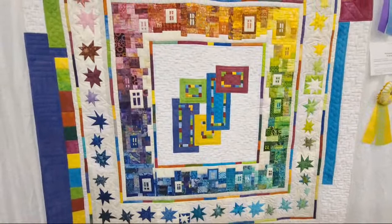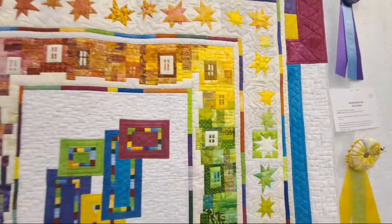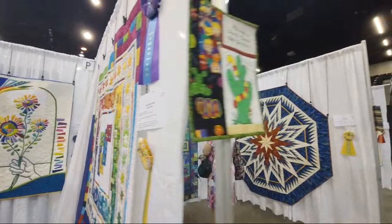Love the little use of circles. So many different designs on here. Done very, very well. There's one quilt over here that I don't think I got, but I want everybody to enjoy their show without being bothered by us.